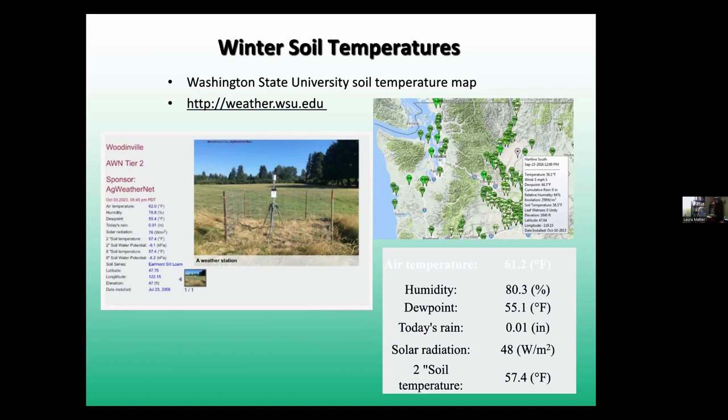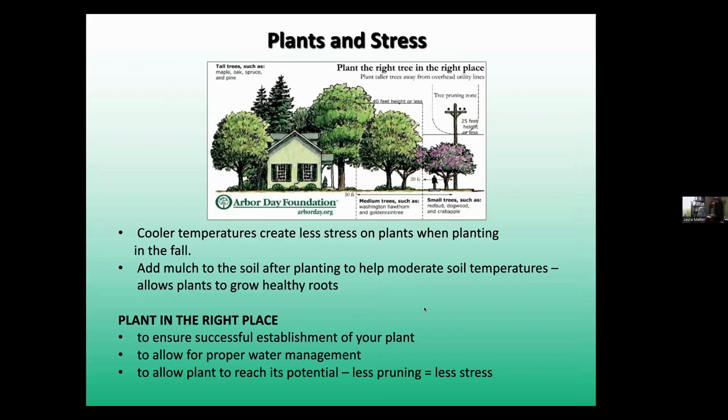Super helpful tool to kind of predict what's going to happen, looking at what's going on currently, coupled with just looking at consistent knowledge about what might happen in the area in general that we know about historically. I love this tool. Plants will have less stress if they have cooler temperatures when you're planting them.